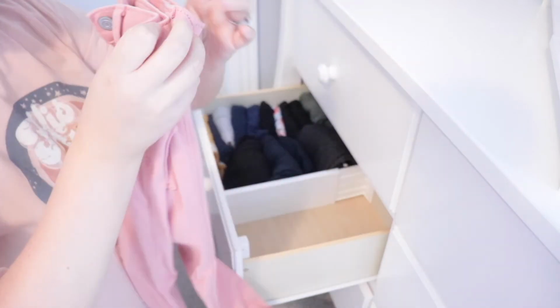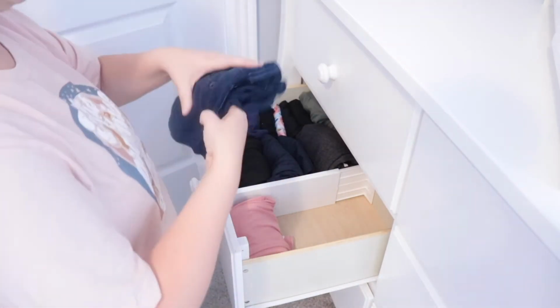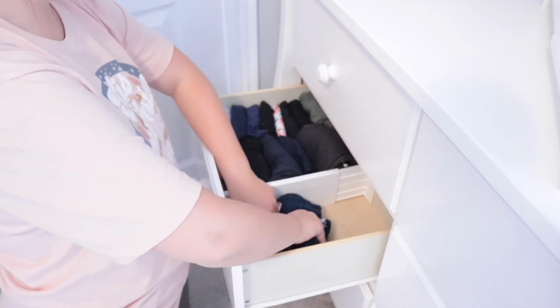This next shelf I am decluttering Nora's pants. On one side is her leggings, and then on the other side are her jeans.